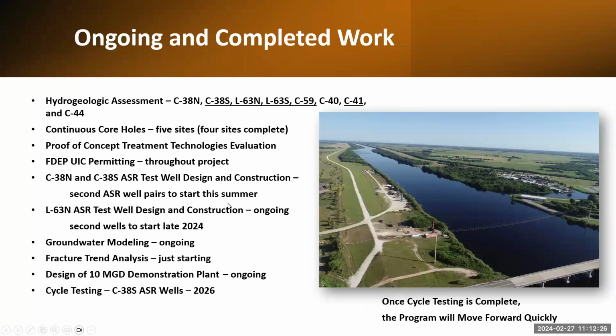At the L63 North site, we're under construction right now. We should be finished with that late summer. And then we'll be constructing the second set of wells at the L63 North site, second set of ASR wells in late 2024. There's a groundwater model that's being prepared, and we're getting close to finishing that up.